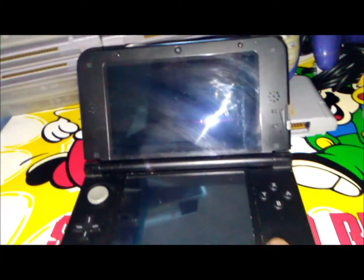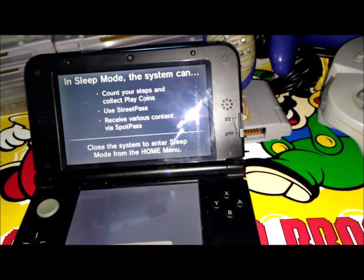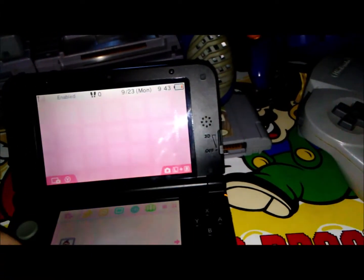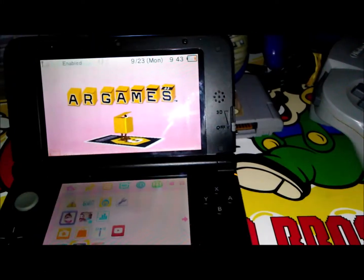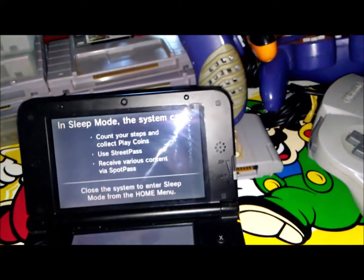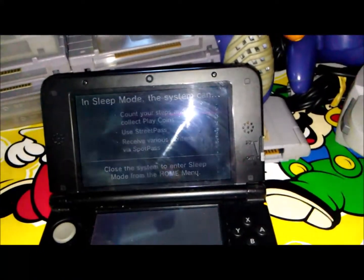Let's see. Probably gotta hold it longer. Yeah. In sleep mode. Don't know why it's in sleep mode. So yeah, as you can see, it does turn on. So that's really cool. Very, very excited I got this. Really cool. Power off. Okay.